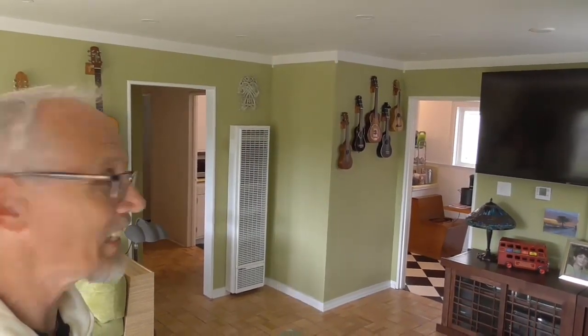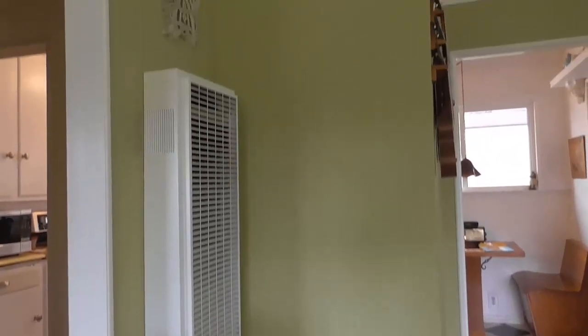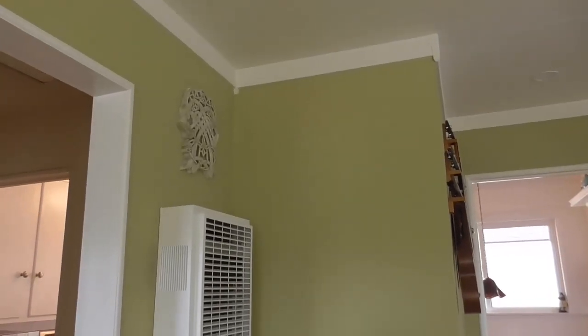So this is where the closet door used to be, right here. And hey, it's like it was never even there, right? Look at that. Isn't that fantastic? Here, take a closer look. Like it was never there.